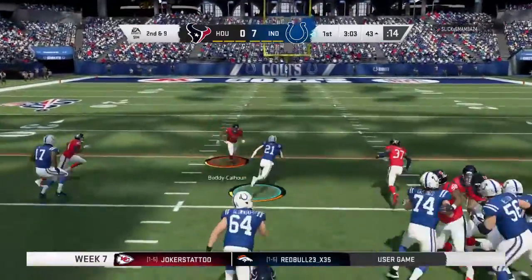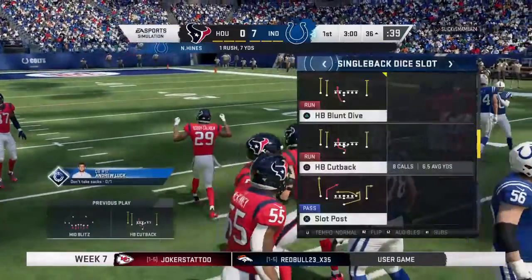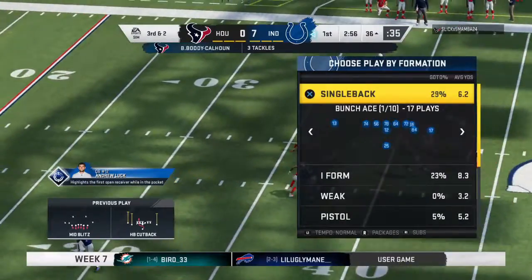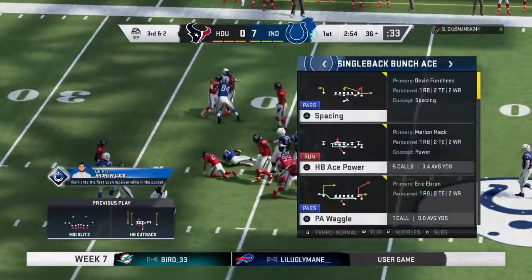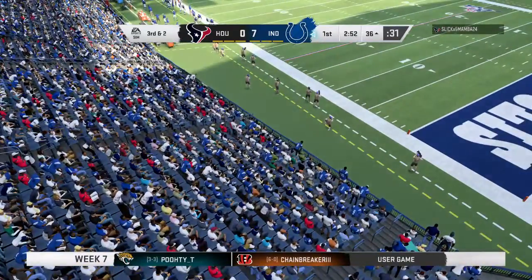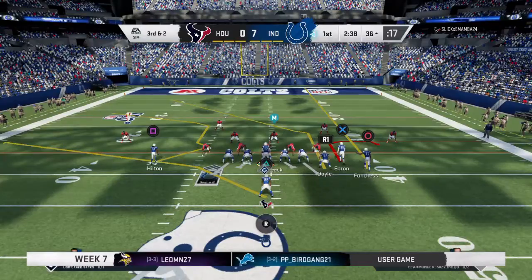Here's the second-year back out of NC State, Nyheim Hines. And he's going to be close to a first down as the tackle is made at the Texans' 36. Despite the blitz, they're still able to pick up a nice, solid gain. The disadvantage of blitzing often alters the normal spacing and run fits and leaves creases like they were able to exploit right there.